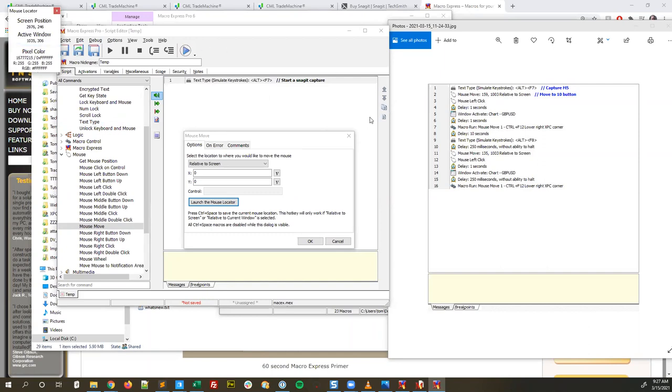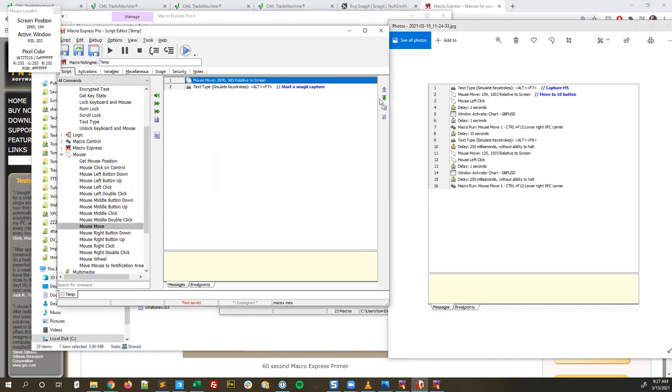So if there's some particular spot on my screen that I need to click on, I just move it there, look at the position up here, and then type in the numbers. So say I want to start this VLC thing. That's a location 2970, 983. So now I've got a mouse move and I want to put that after this.